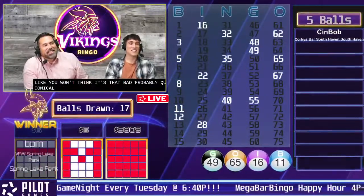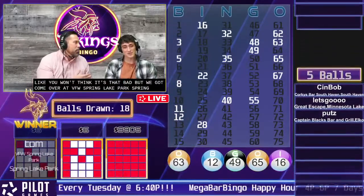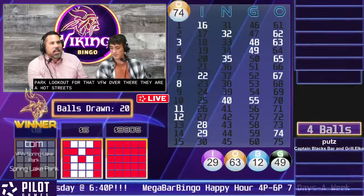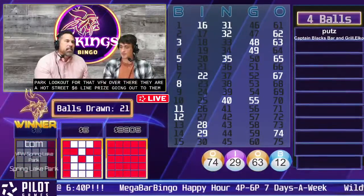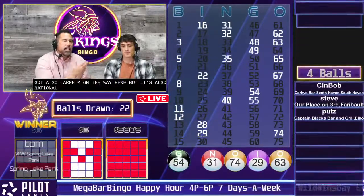Well, we got a line prize going out. Yeah, it's out to Tom over at VFW Spring Lake Park. Spring Lake Park, look out for that VFW over there. They are on a hot streak. $6 line prize going out to them. We got a $6 large M on the way here, but it's also National Illinois Day.